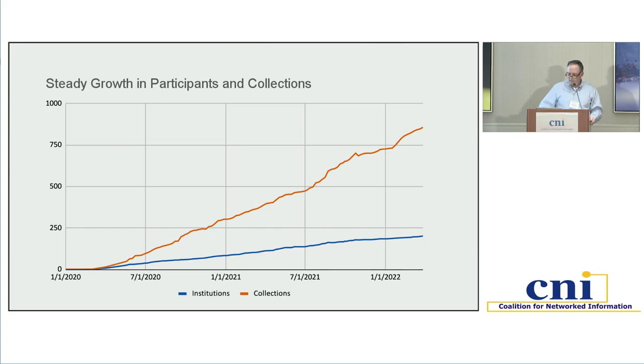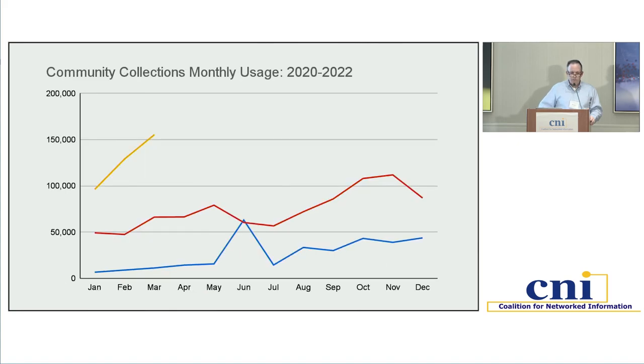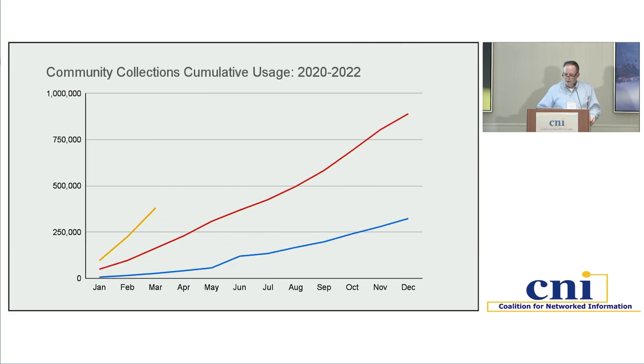So collections and the number of institutions participating continue to grow. The usage keeps escalating, through the blue lines for 2020, the red lines for 2021 and 2022. Obviously we're adding more content over that period of time, but it's really starting to escalate. This is very similar to the growth we saw with the journals in JSTOR early on. Cumulative usage is continuing to go up.